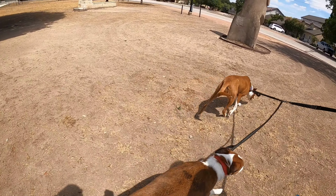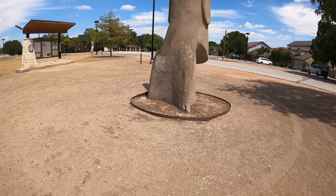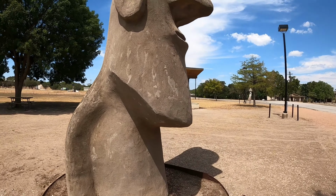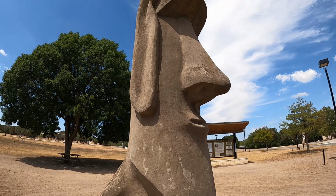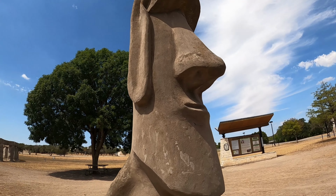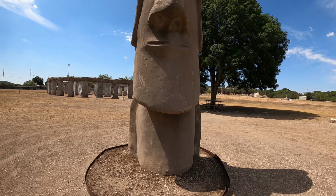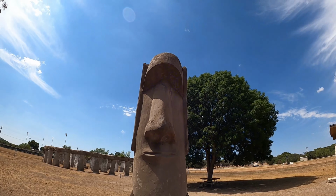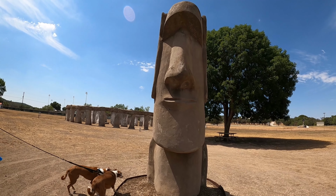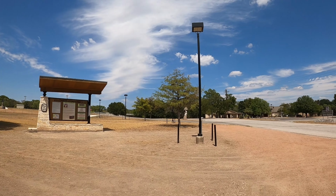Go this way. Oh, look at this thing. This is pretty cool. Look at the size of the earlobes. Huh? And the nostril. Yeah. They say this was 13 feet tall. Yeah, that's pretty cool. And the other one's over here.